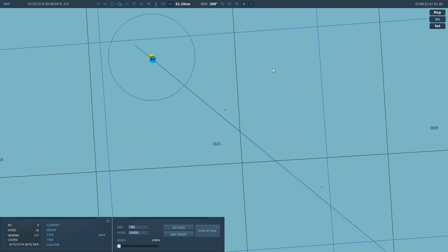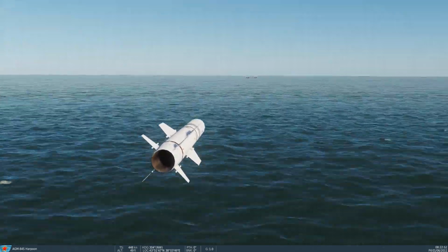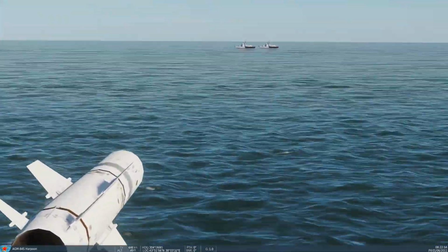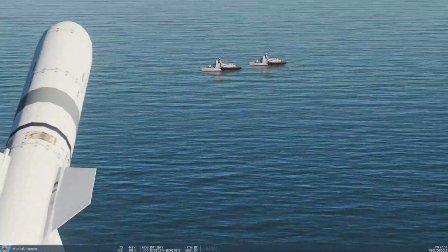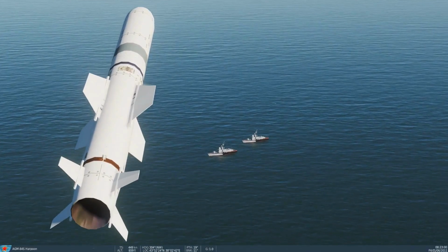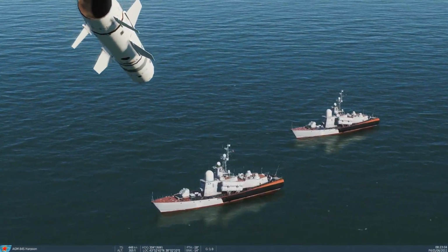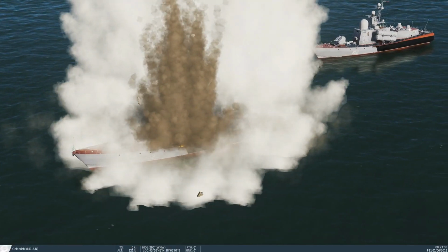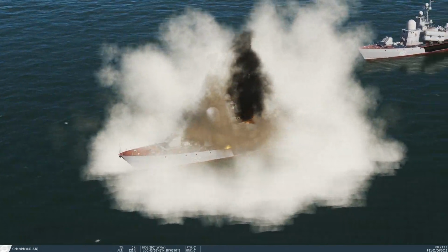Anyway, these babies are coming now. Come on, Sea Whizzes. Defend yourself. They never defend themselves. Defend yourself, you stupid idiot. Oh, they're so stupid. It frustrates me so much. Boom. Oh, that's one Corvette down, boys. I'm afraid to say they just don't defend themselves in DCS. It's so annoying.